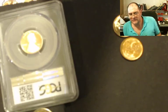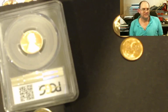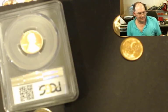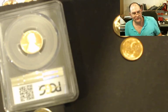Coin roll hunting and currency collecting. Let's get over there. One moment, please. We're going to find Frank's penny here. There's Frank. Look at it. It's beautiful.